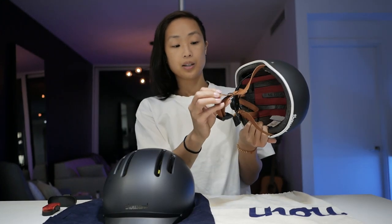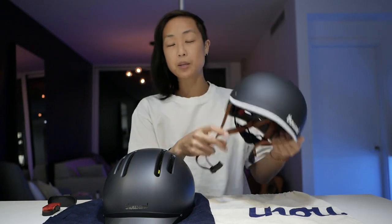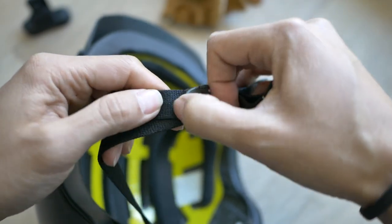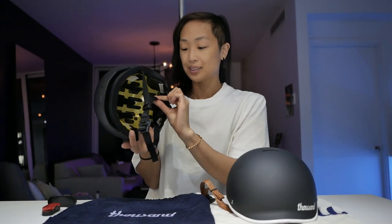They both have a little strap organizer, if you will. But this one, the straps are stitched on. It's a much simpler look, less customization, if you will, simpler helmet. This has a little buckle here to organize your straps and to maintain them. I don't play around with them, but I think for some people that might be useful. There's just a simple nylon strap. It's a little bit less visually interesting, in my opinion.